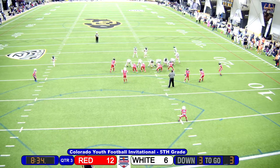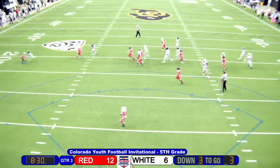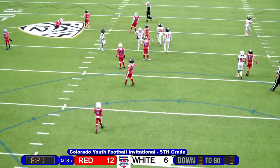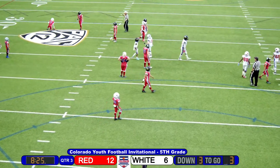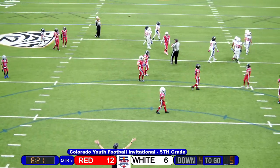Third and 3. Here's Shepard Scott out of the shotgun. He'll look right. He'll throw the swing pass off the hands, and incomplete. And it looks like it was a forward lateral. That was another close one. And off the hands there of Messiah Klar.